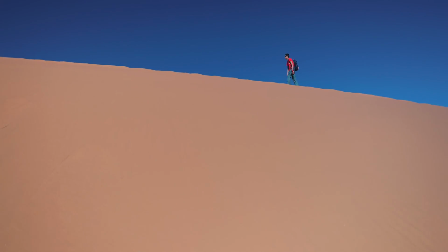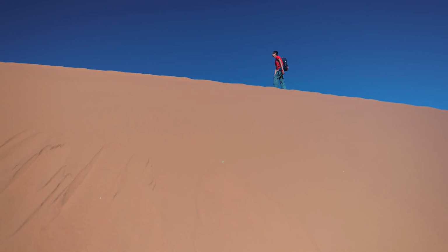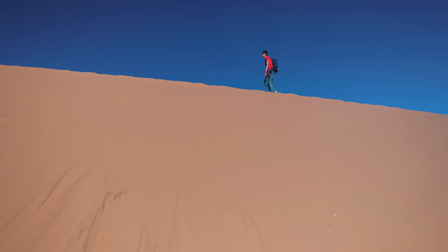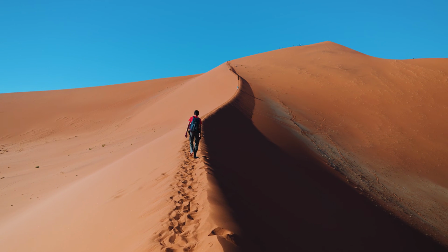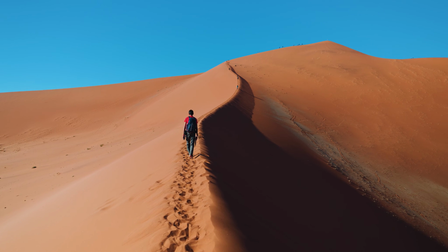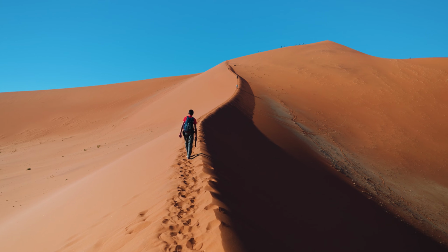I didn't really want to climb this sand dune because it gets crowded. Too crowded for my liking. But I had to because I promised. Back in 2017, Ricky wanted to climb the Big Daddy and we felt he was too small for that. So we promised that we would come back and climb it together. And here we are.